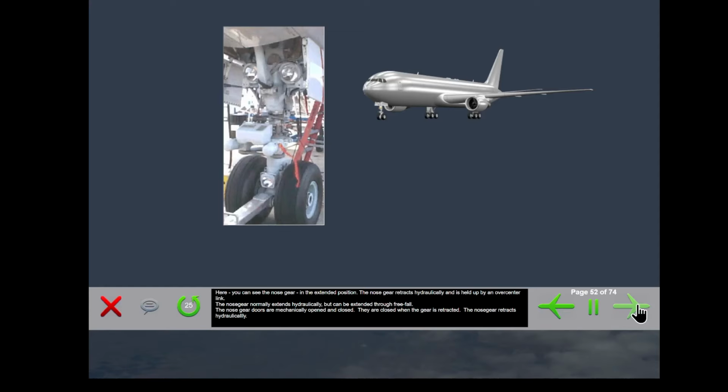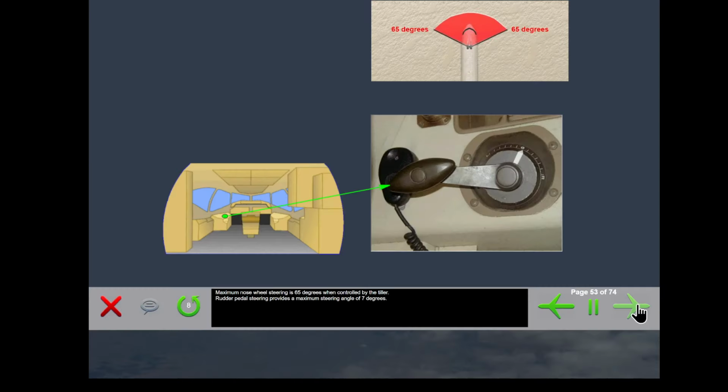Here, you can see the nose gear in the extended position. The nose gear retracts hydraulically and is held up by an over-center link. The nose gear normally extends hydraulically, but can be extended through free fall. The nose gear doors are mechanically opened and closed. They are closed when the gear is retracted. The nose gear retracts hydraulically. Maximum nose wheel steering is 65 degrees when controlled by the tiller. Rudder pedal steering provides a maximum steering angle of 7 degrees.